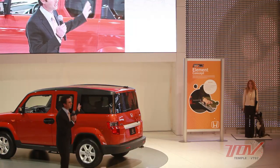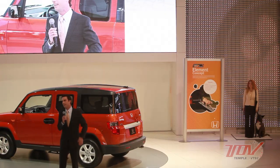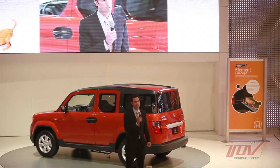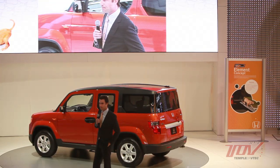Behind me is a dog-friendly Honda Element, the first vehicle that goes to this extent to meet the unique needs of dogs and dog owners. Some of you might have already had the opportunity to see it throughout the course of the show, but now we'd just like to tell you about it in a little bit more detail.